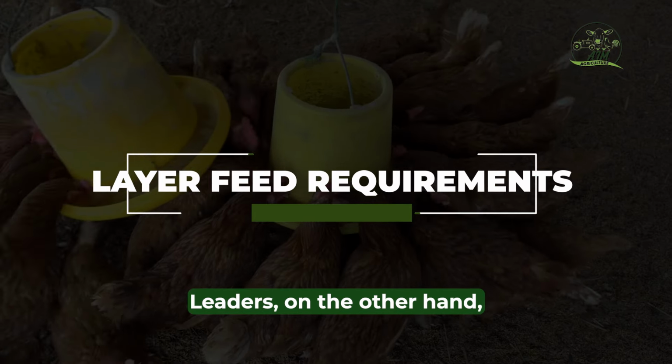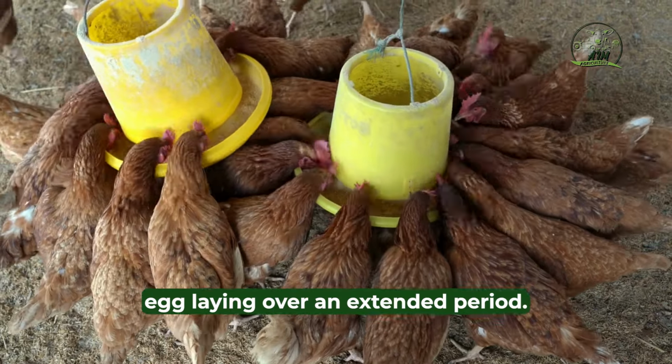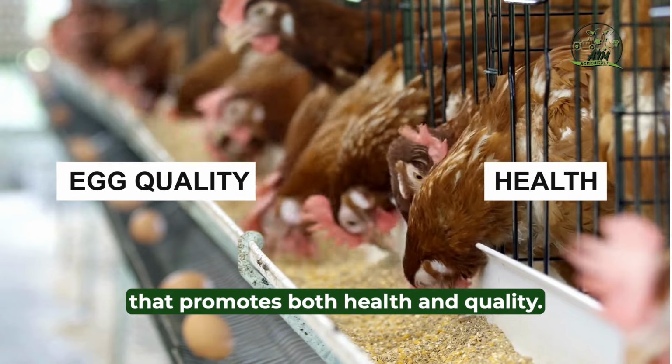Layer feed requirements. Layers, on the other hand, are raised for egg production, and their feed needs to support sustained egg laying over an extended period. The dietary requirements of layers focus on providing balanced nutrition that promotes both health and egg quality.